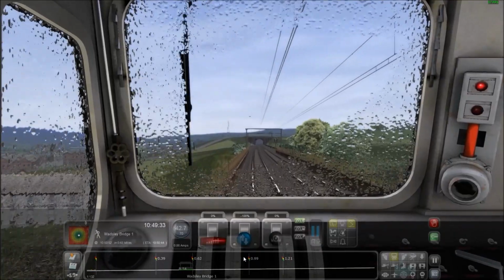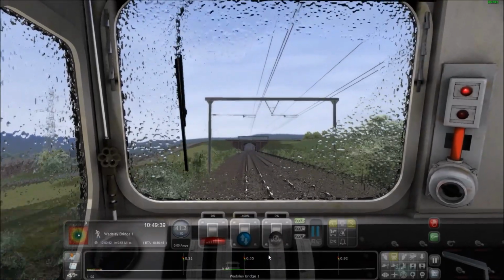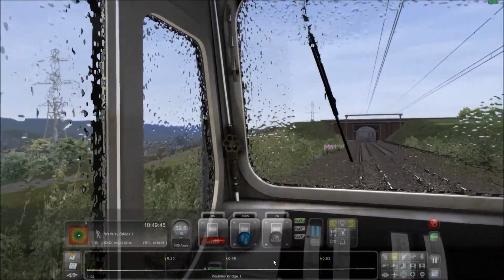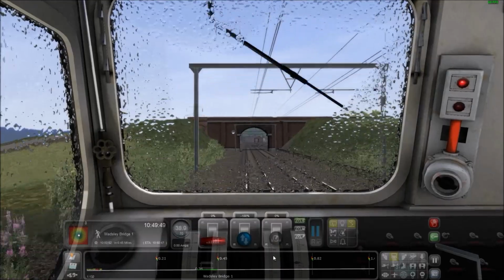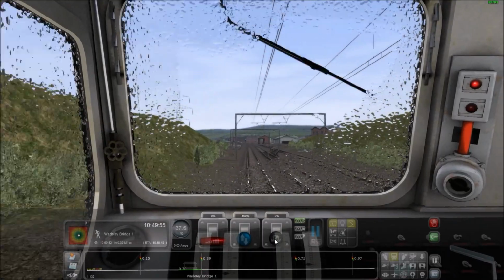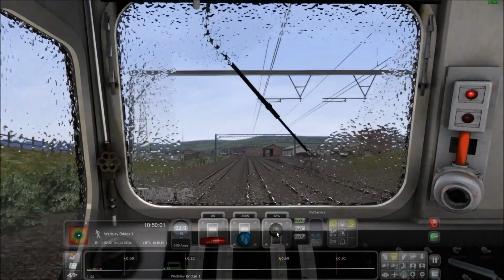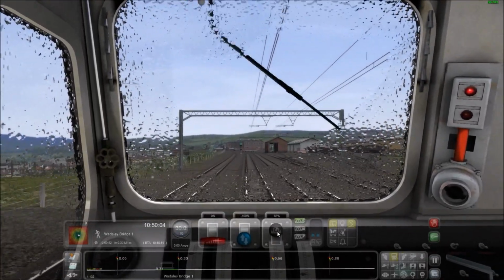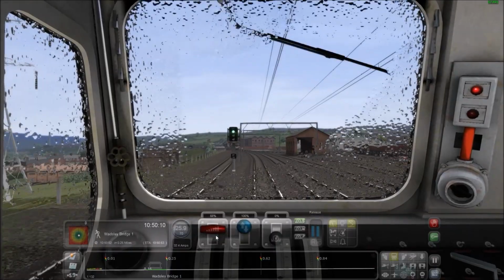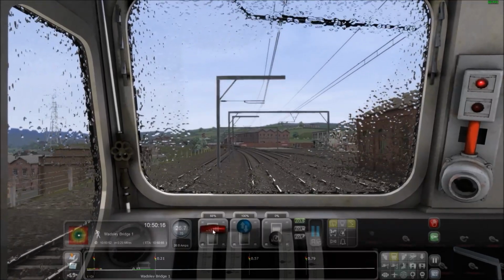Yeah, so as I was saying, I don't use the actual train controls. The advanced HUD I find a lot easier to work with. There's a guy called Squirrel that plays a lot of train sim. Right, okay. Start braking, and yeah, his vids don't use the HUD. He's a bit of an expert, is the old Squirrel.